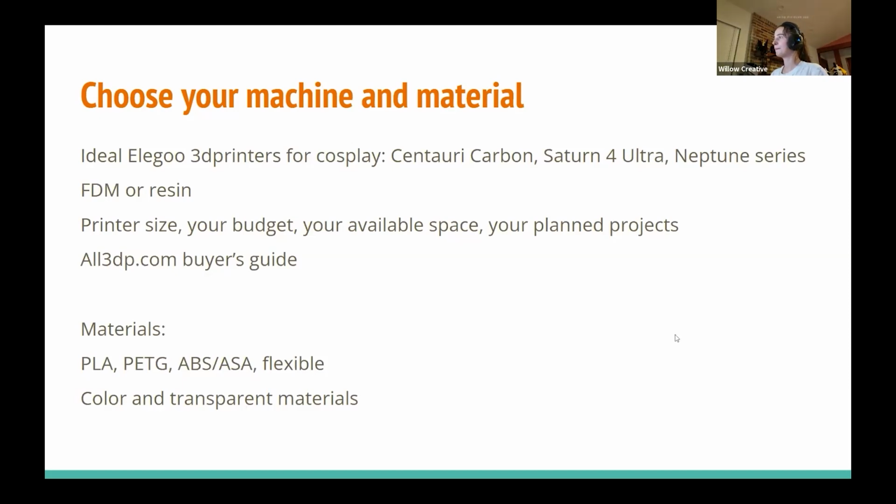I always refer people to the all3dp.com buyer's guide because a lot of people have different needs based on what they want their project to be. If you want a really big project, it also depends on your budget, your space available, and what kind of projects you want to make.